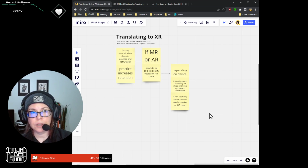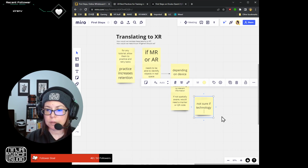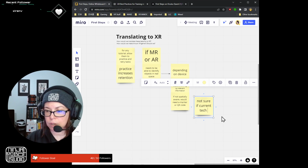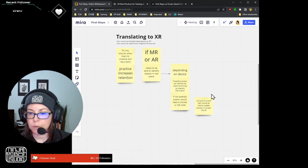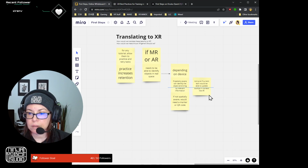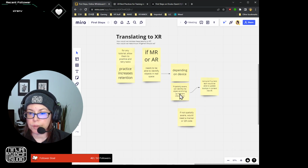I'm not sure if the current technology would be able to update tooltips in context like VR. I don't know enough about the tech to say. But it would only be with that type. If it's a spatially aware type, it's not going to work with the weaker AR.